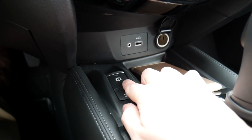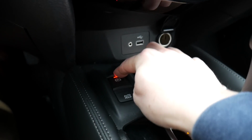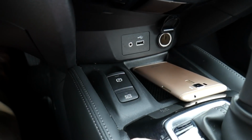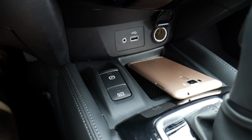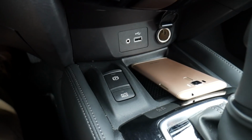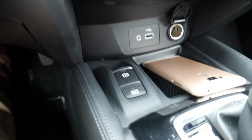Over on the side we have our electronic parking brake. Just pull it up to activate and push it down to deactivate the parking brake. This is the auto hold feature right here. What that basically means is that when you bring the car to a full stop, the vehicle will stay stopped even though you release your foot from the brake pedal. It seems like it might be a simple feature, but it's actually pretty convenient, especially when you're doing a lot of stop and go driving.